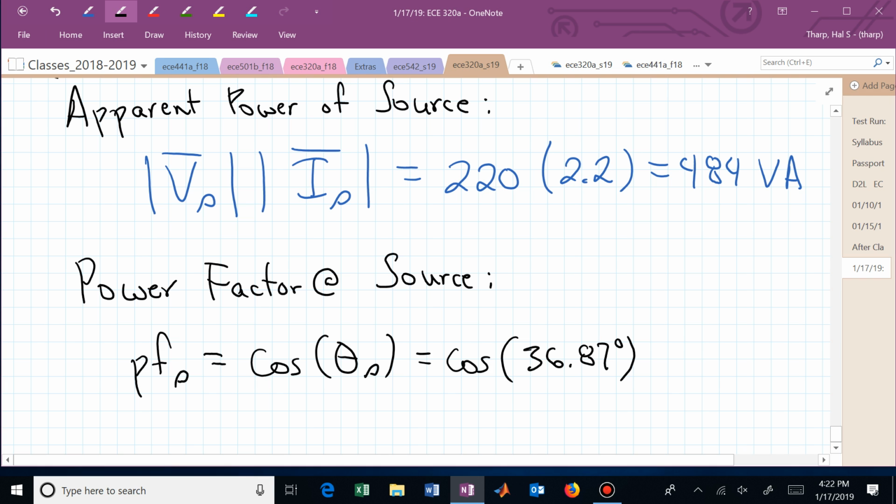Wasn't it 36.87, or 0.8? And what was the sine of that angle? That gets thrown out when you find the cosine, but you really need to know it in order to complete your answer for the power factor of the source.